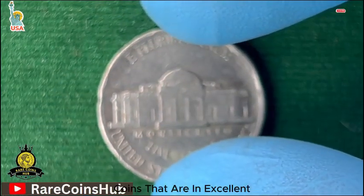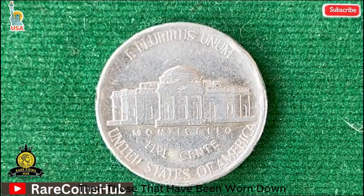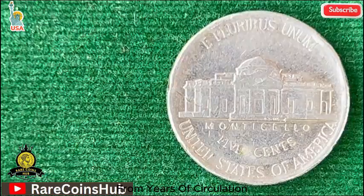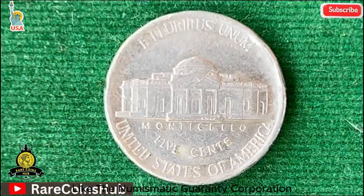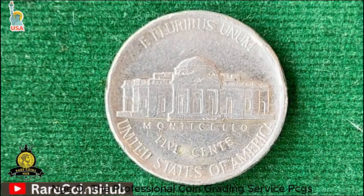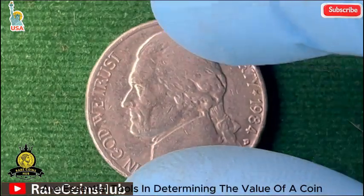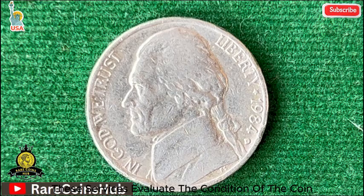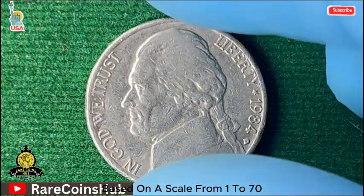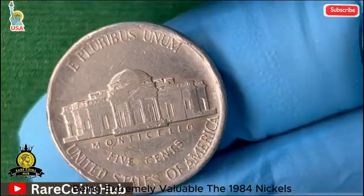Coins that are in excellent, almost uncirculated condition, are far more valuable than those that have been worn down from years of circulation. Professional coin grading services like the Numismatic Guarantee Corporation, NGC, or the Professional Coin Grading Service, PCGS, are essential tools in determining the value of a coin. These services evaluate the condition of the coin based on a scale from 1 to 70, with coins in the upper range of this scale being extremely valuable.